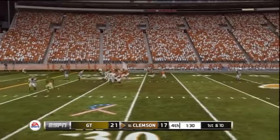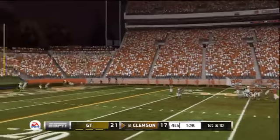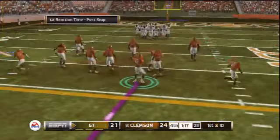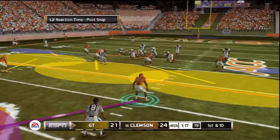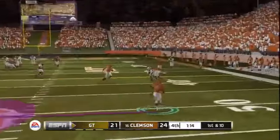This is what future NFL quarterbacks have to do. Score a touchdown for us, Taj. We believe in you. End zone. Clemson takes the lead. Unbelievable. Clemson got the turnover, and Taj Boyd threw the touchdown pass, and in two plays, we now have the lead in this football game.